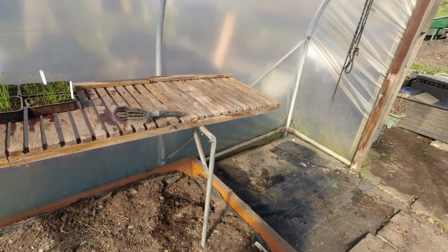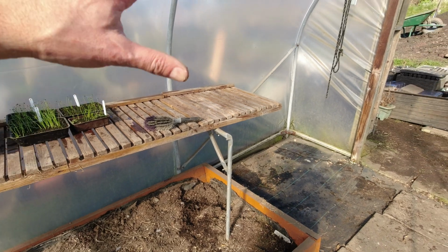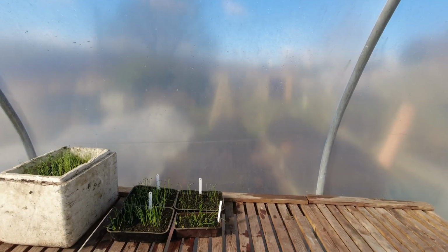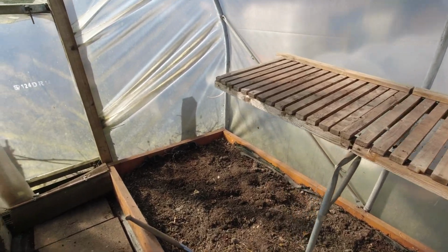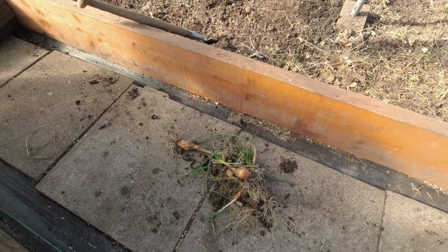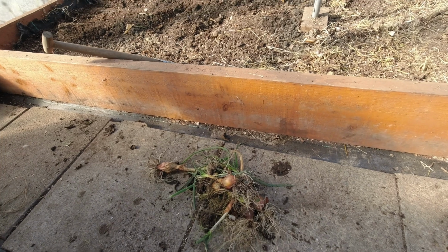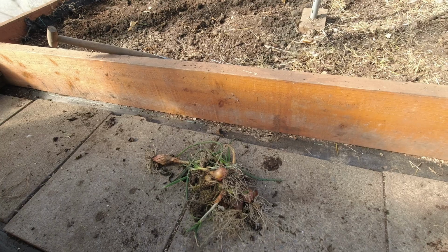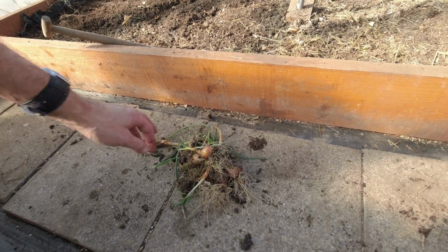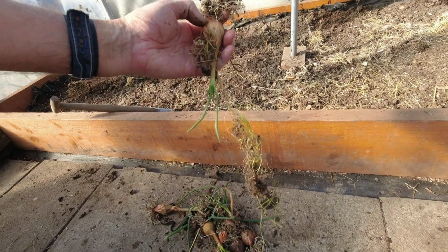So I'm clear in the corners now, just making myself space to get the dust off of this polytunnel with the hose, and I've pulled out these onions. These onions were just a little bit of fun really. I'd had some that had remained in trays and I never got to plant, so I thought I'd plant them in the polytunnel for winter.